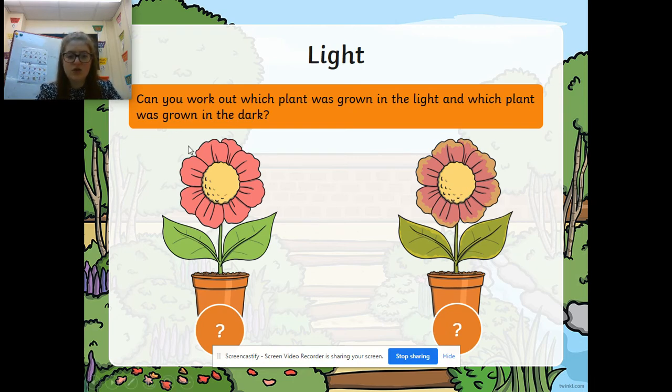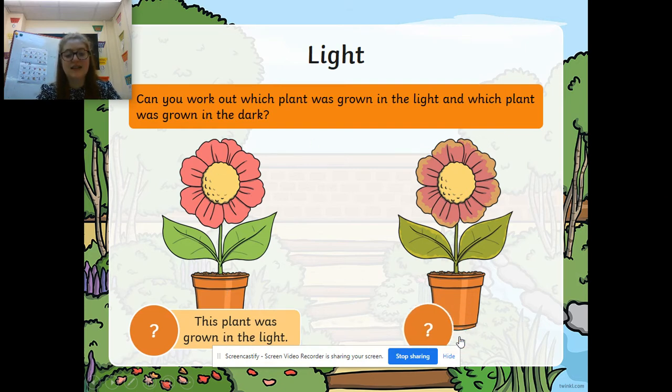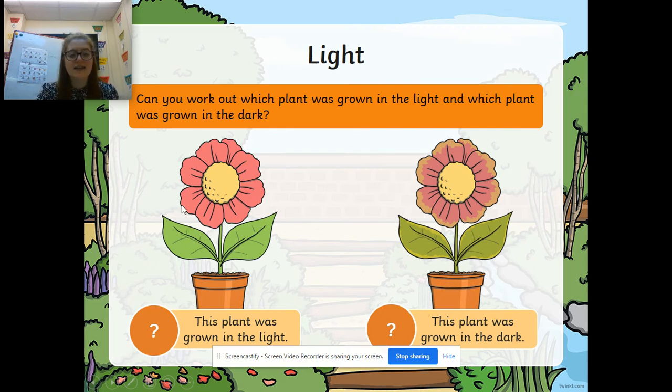So, was this one grown in the light or was it grown in the dark? Let's have a look. Yes, this one was grown in the light, which means this one was grown in the dark. And you can tell just by looking at the leaves for a start. So these are a nice bright green. These ones are slightly turning yellow, aren't they?